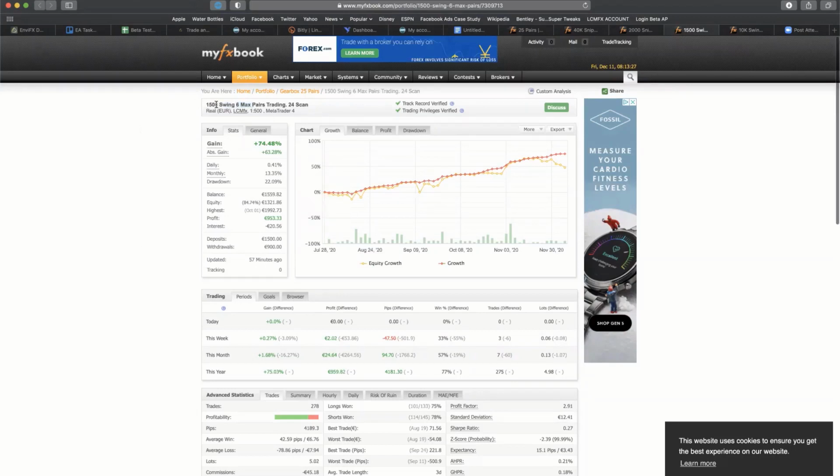Not only are we using swing, we are also allowing 6 max pairs trading. The conservative setting is more along the lines of 3 for a balance of this size. So with 6 trading and using swing settings, which are earlier entry, you could consider this a borderline, potentially aggressive account or moderate, whatever you want to label it. It depends on your risk tolerance. To an extra conservative person, this might be an aggressive account. To someone who has a little more risk tolerance, this could be a moderate account.